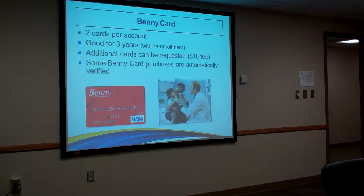You get 2 cards per account. So if you've got a spouse, you've got one in their wallet. If you've got a child off to college and they're also in your account, you can get a third one if you wish. There's a $10 fee on that.